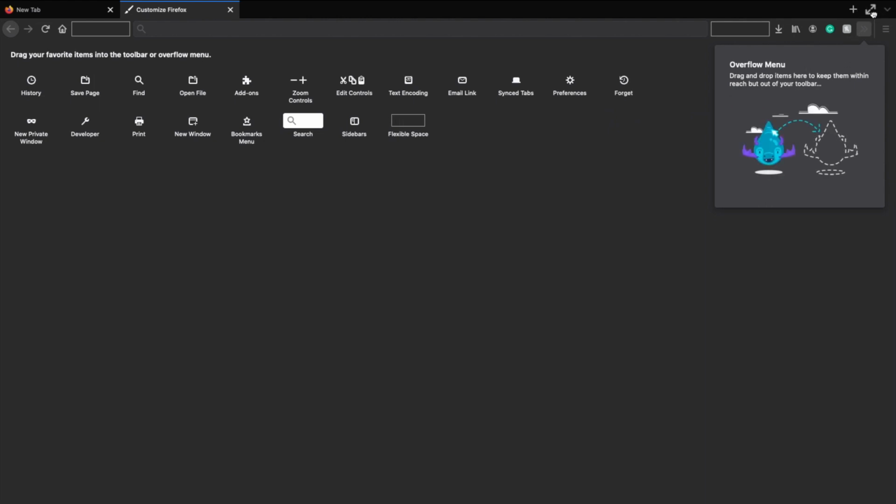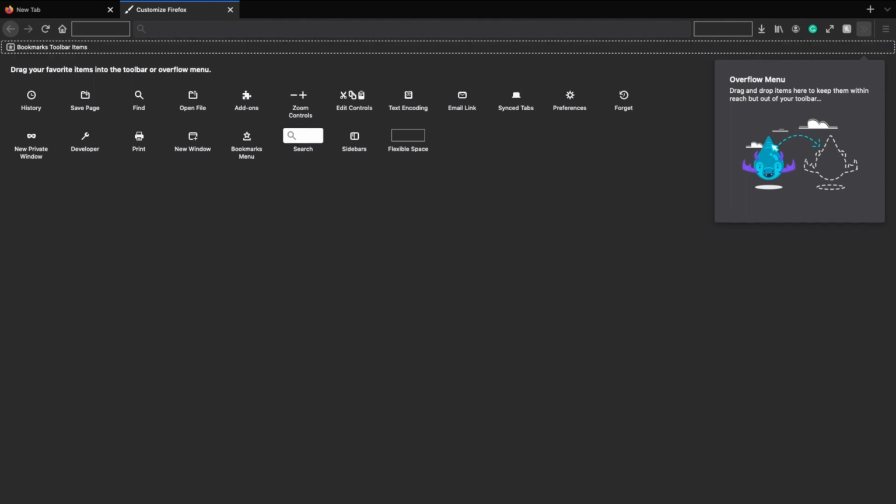There are 3 different places you can drop tools. 1, in line with the very top tabs. 2, in the middle line where the address bar traditionally sits. And 3, the bookmarks toolbar. That's a lot of options.